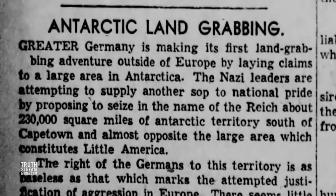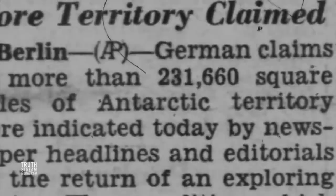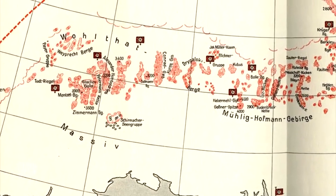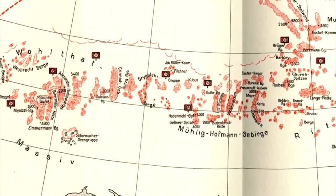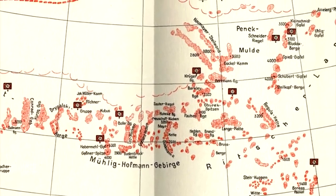The Nazis staked out claims and dropped flags from planes over a large 231,000 square kilometer area, taking some 16,000 aerial color photos, along with prospector data to support legal claims based on the right of exploration, utterly disregarding previous claims by Norway over Queen Maud Land.